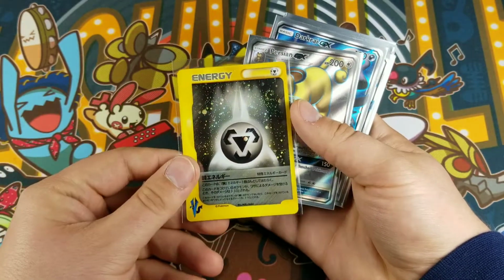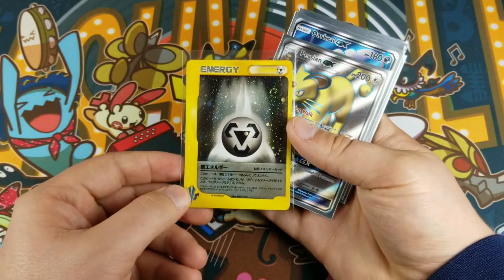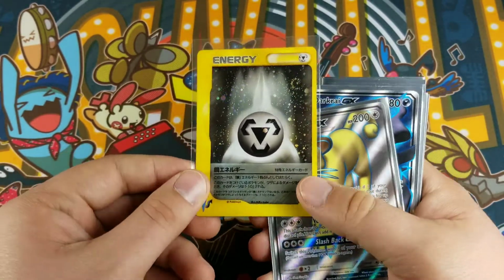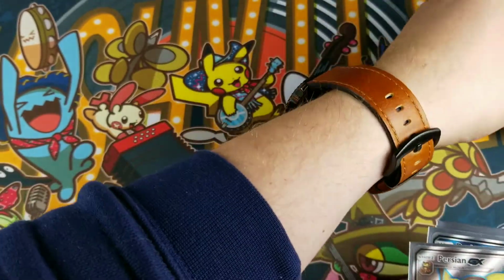I think I already have one of these, but I always want to pick up these old Versus series, something that wasn't released over here in the US. So I like adding these kind of Japan exclusive things to my collection, especially when they're really cheap.